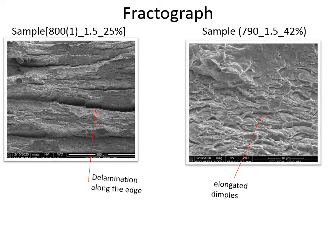So I have taken the fractographs of both the samples, and I got the results on why this happened. In figure 1 we can clearly see that delamination along the edges is present in the 25% elongation sample, whereas in sample 2 we have elongated dimples, the formation of which generally tells about the ductile fracture of the material.